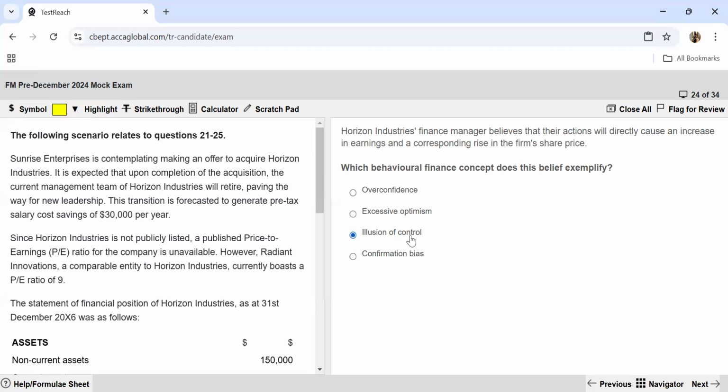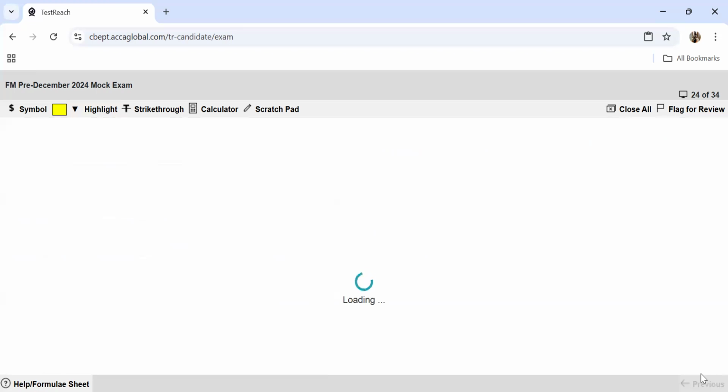Confirmation bias is another concept wherein, let's suppose you have made an investment and you look for information which supports your view. So you will specifically go out to search. Let's suppose you are thinking that the stock price will go up. So you'll constantly look for information that reflects that the share price is going to go up, just to confirm your bias, just to have that mental peace that yes, you've made the right decision. And you will on purpose ignore any bad news, any negative news about the company in which you have invested. Moving ahead to the last question for this scenario.